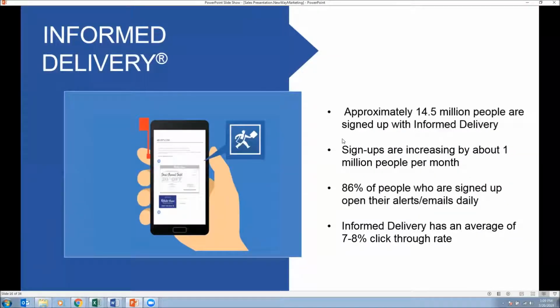There's about 14.7 million people that are signed up with Informed Delivery right now, and they just engaged in a massive marketing campaign. So they've been onboarding about 1 million people per month. We're going to send a grayscale image of your direct mail piece in these email or mobile notifications, and we're also going to embed a full color ride along image right underneath that grayscale image that they can click on and go back to your website where we want them to convert.